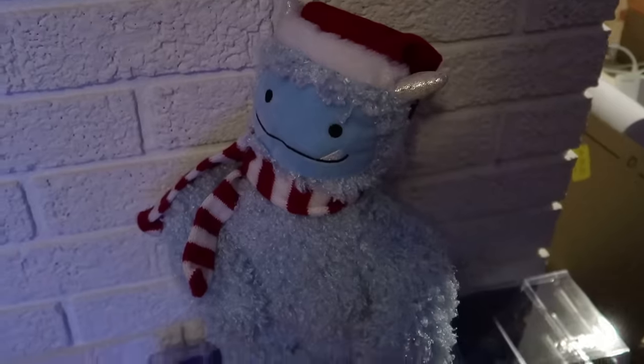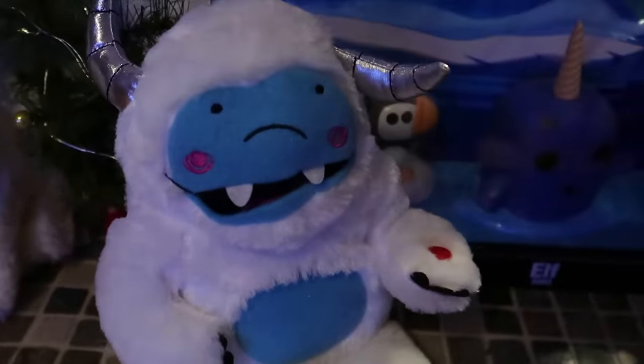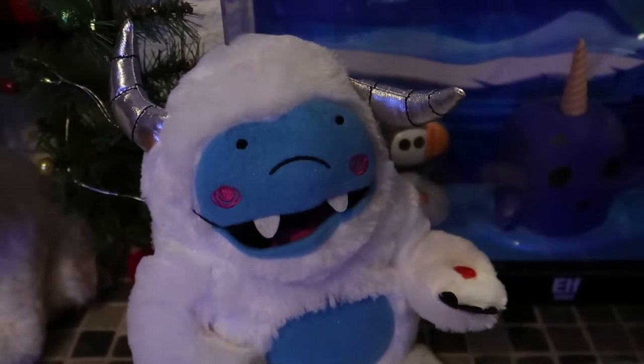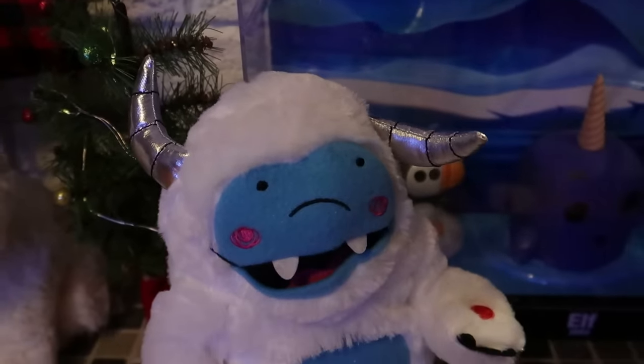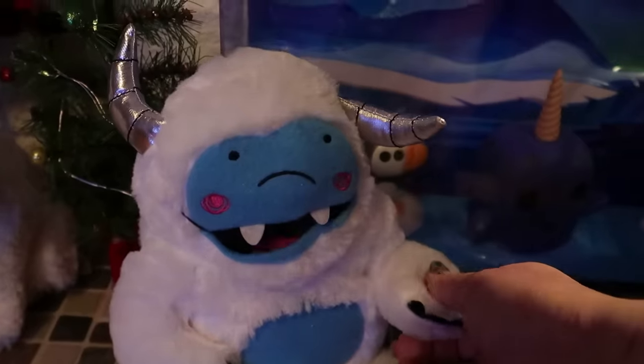Okay, maybe not word for word, but look, there's another Yeti friend who also sings, and he sings a rendition of Sleigh Bells, Walking in a Winter Wonderland, which I'm going to talk over because I'm not sure if it is copyright infringement or not.